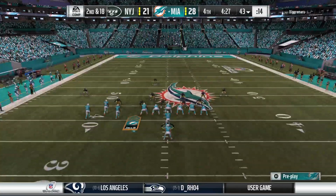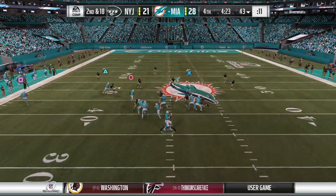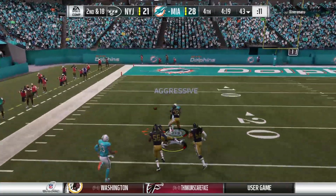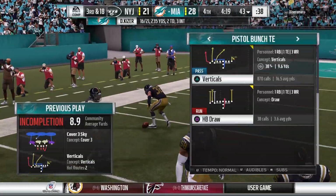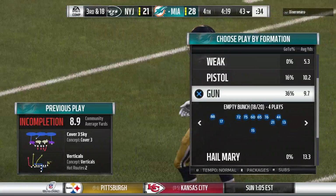It's 2nd and 18. From the shotgun, it's Kaiser. He's going to sling this deep downfield. And that one almost intercepted. Far too loose with the football here. Nearly a 4th pick. And it's 3rd down.